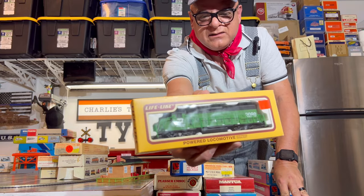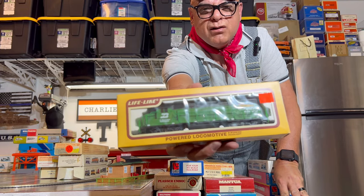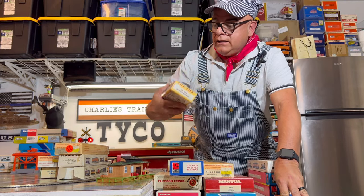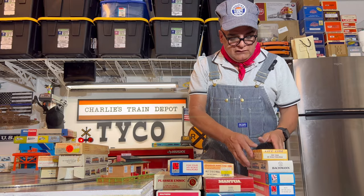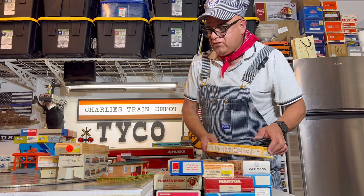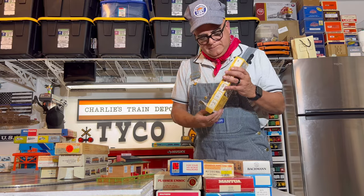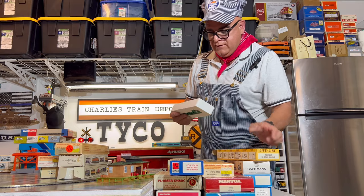And the last one from Lifelike. I want to say SD something on this one. I can't tell. There's no label on it. But it's from Burlington Northern. And I'm sure all of these locomotives are going to be able to run. You know, as a matter of fact, let's try one out. Just for fun. Let's try this one out now that we have it right here.